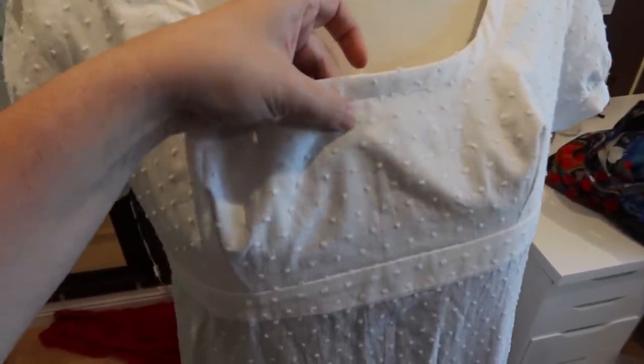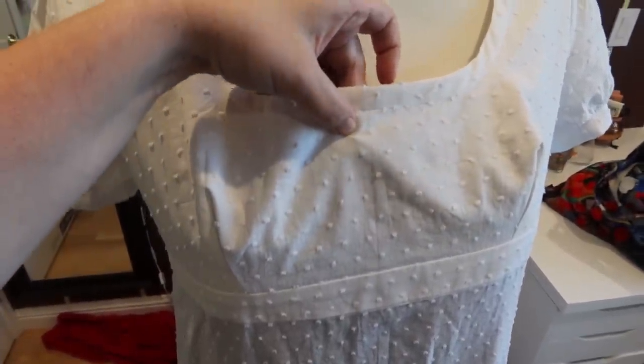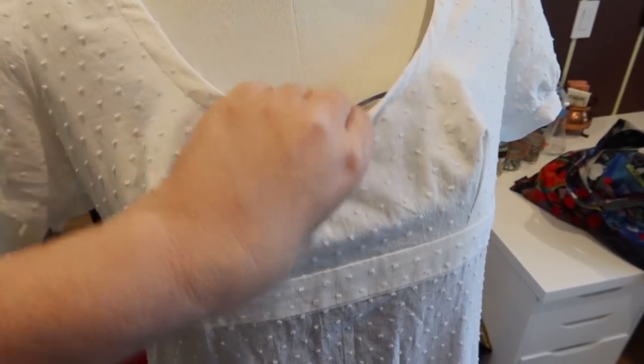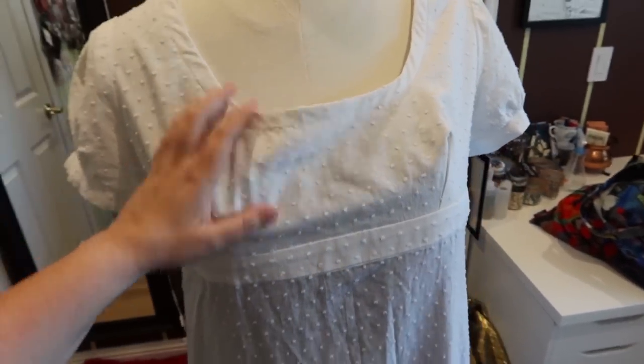The top of it is here. So yeah, I could take off this whole thing, cut it down, and then that's probably what I will do.